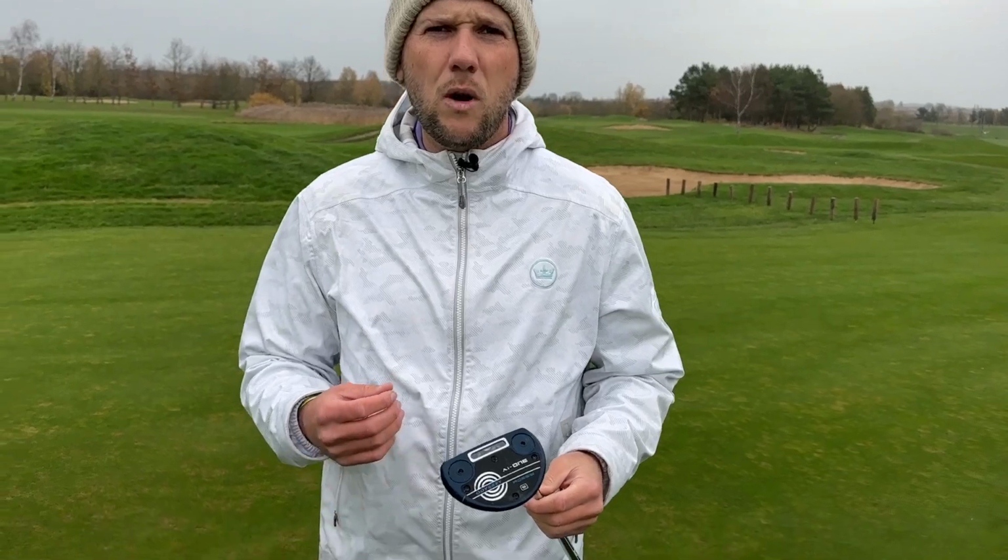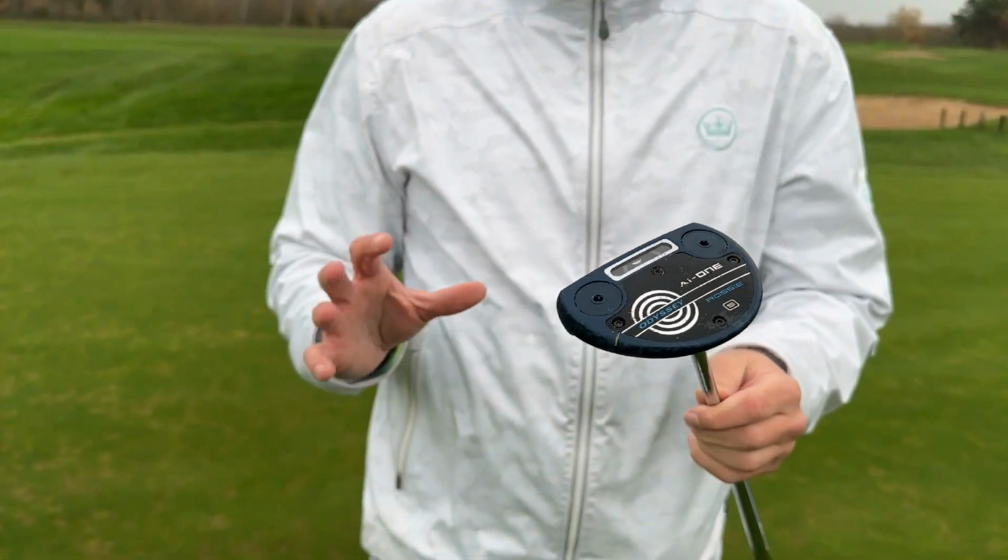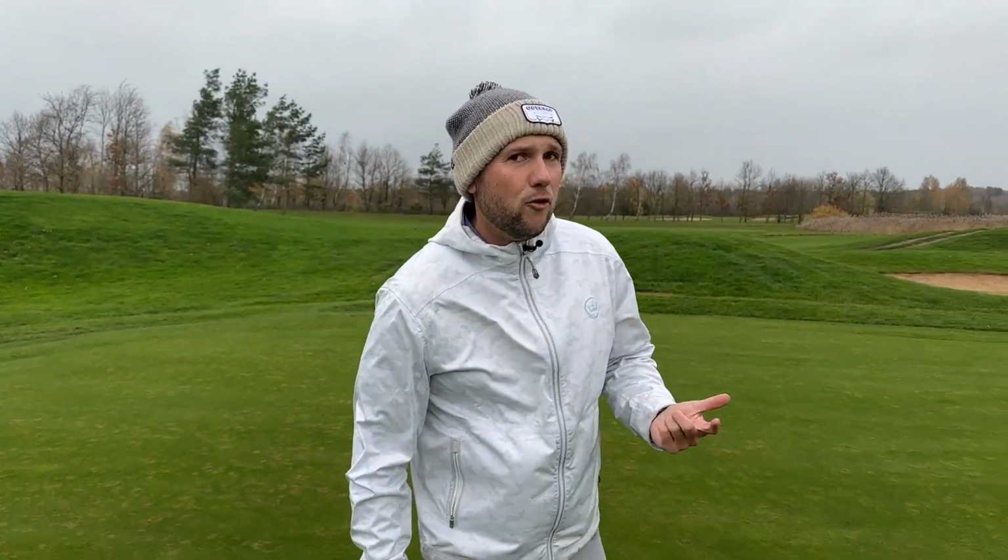He did move into it at Wentworth, we did see it at the Ryder Cup, and now it is obviously coming out for the everyday golfer. For me, the urethane face is coming in a little bit more affordable, if we can say that, at around about £280. But they have now brought out a milled face version, which we'll get to shortly, in a new shape as well, which I do like a lot. But those ones are around about £450.